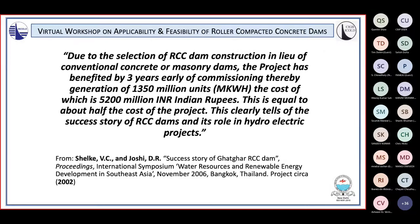Due to the selection of the RCC dam construction in lieu of conventional concrete or masonry dams, the project has benefited by 3 years early commissioning, therefore generation of 1,350 million units, the cost of which is 5,200 million Indian rupees. This is equal to about half of the cost of the project. This clearly tells of the success story of the RCC in hydro project.